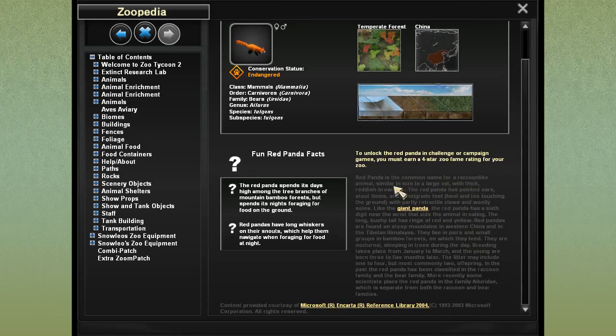Common name for raccoon-like animals, similar in size to a large cat with thick reddish-brown fur. The red panda has pointed ears, stout limbs, and the heel and the toe touches the ground. There's a word for that.